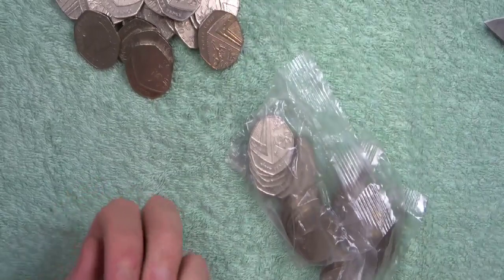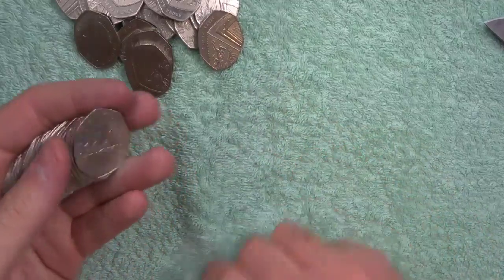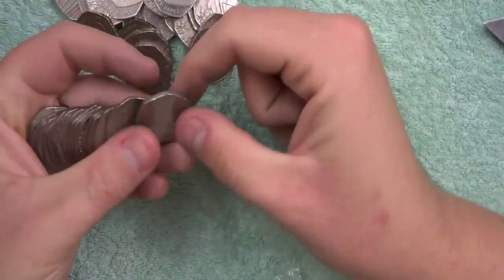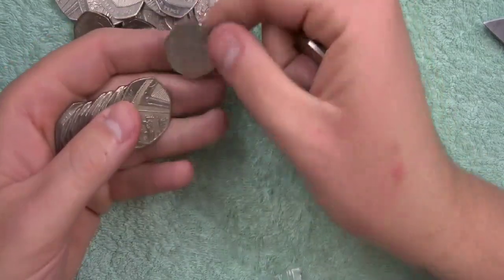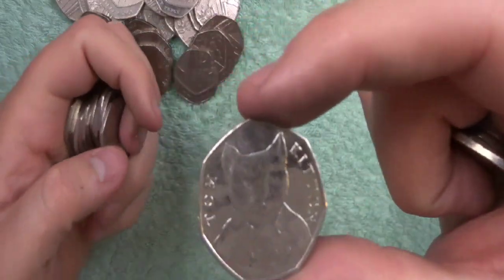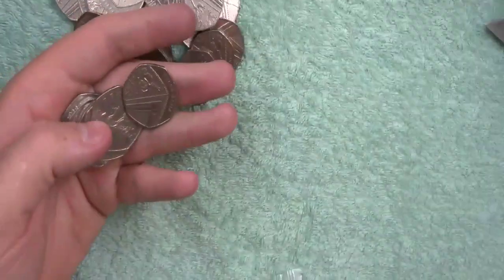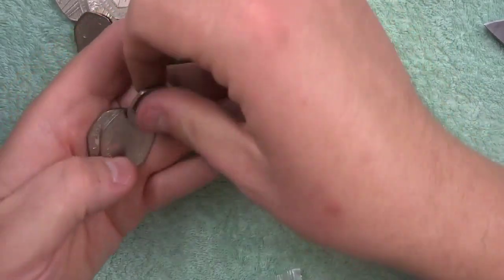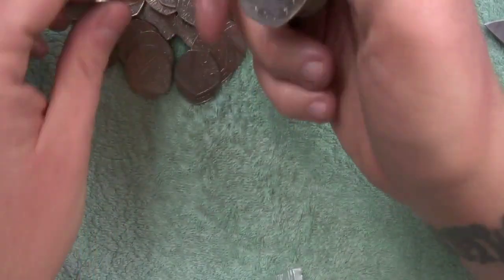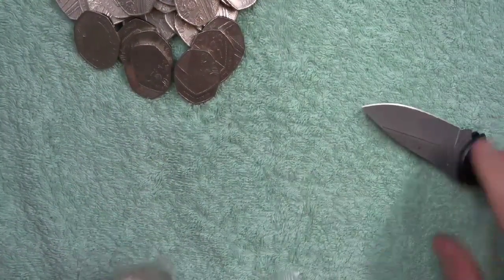Because we could fill the tin. I've got a feeling we will fill the tin. And then it'll be interesting to see actually how many we would have collected up. So there's a Tom Kitten. Two Britannias, Shield, Britannia. So it's cool we found the Puddle Duck. Don't tend to find them that often or at all, really.